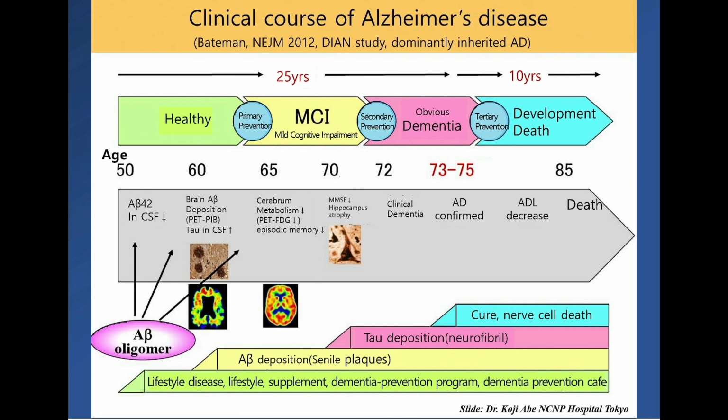So what is very important is the bottom one, the green one: lifestyle, supplements, some dementia prevention program. It is going to be contained in physical things, and many trials are on the way. And then the next stage is the yellow one, amyloid beta depositions.